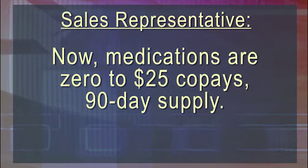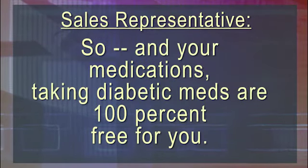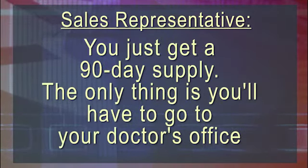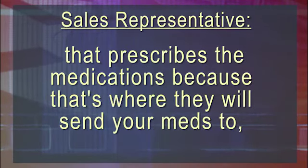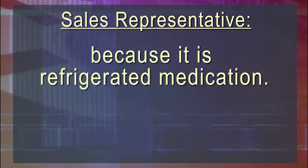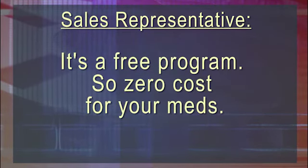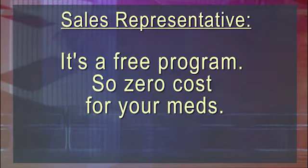90-day supply. And your medications, as in taking diabetic meds, are 100% free for you. You just get a 90-day supply. The only thing is you'll have to go to your doctor's office that prescribes the medications, because that's where they will send your meds to, because it's a refrigerated medication. Yeah. But you've got to pick them up, but it's free for you. You don't pay nothing. It's a free program. So zero cost for your meds.